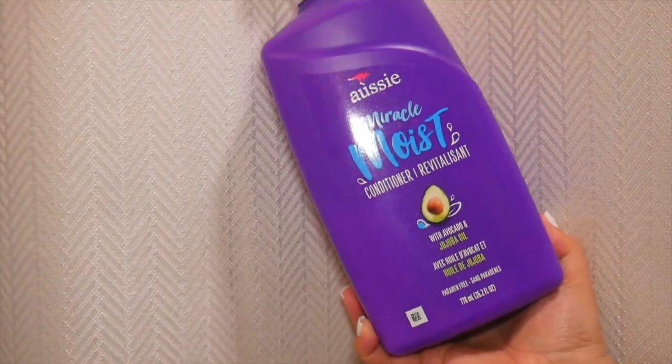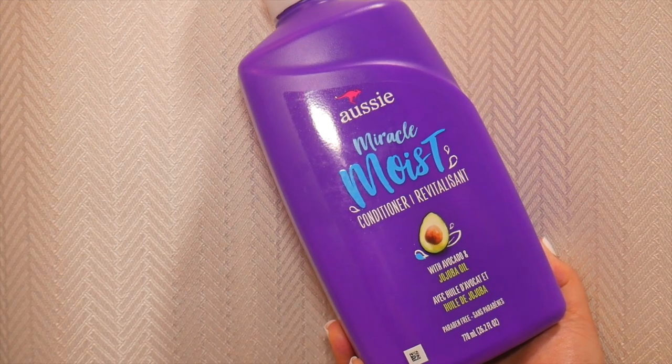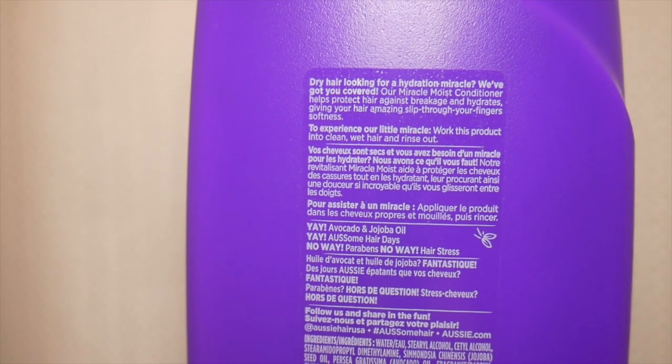I ran out of the shampoo for this, so shockingly, but this was the Miracle Moisture Conditioner. This is the avocado one. Like I showed you guys, I have the deep conditioner somewhere too. I had the shampoo at some point, but this is the size I buy all of my shampoo and conditioners, because I do not be playing.